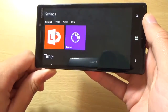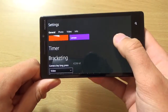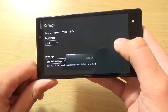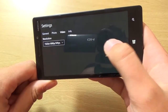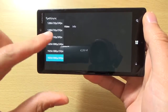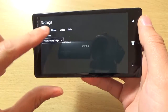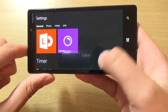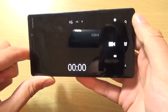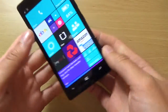And we can go into the settings here. You can see things have changed a little bit. So we do have the same kind of settings, but in a different layout really. And for some reason I don't see 4K anymore, so maybe that's not enabled at the moment, but interesting nevertheless. And we can just come out of that here.